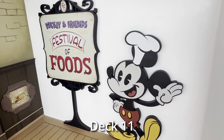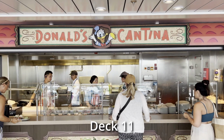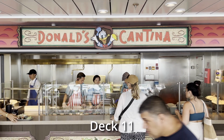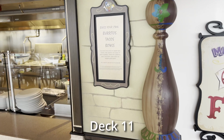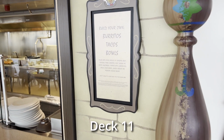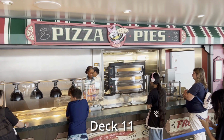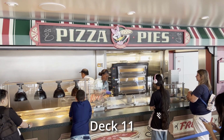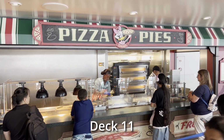Mickey & Friends Festival and Foods is a selection of several quick-service restaurants, including Mickey's Smokestack Barbecue, Donald's Cantina, Daisy's Pizza Pies, Goofy's Grill, and Sweet Minnie's Ice Cream. It's kind of like a food court, and there's enough food to satisfy a variety of tastes. These restaurants serve food pretty much all day, and the food is included in the price of your cruise.